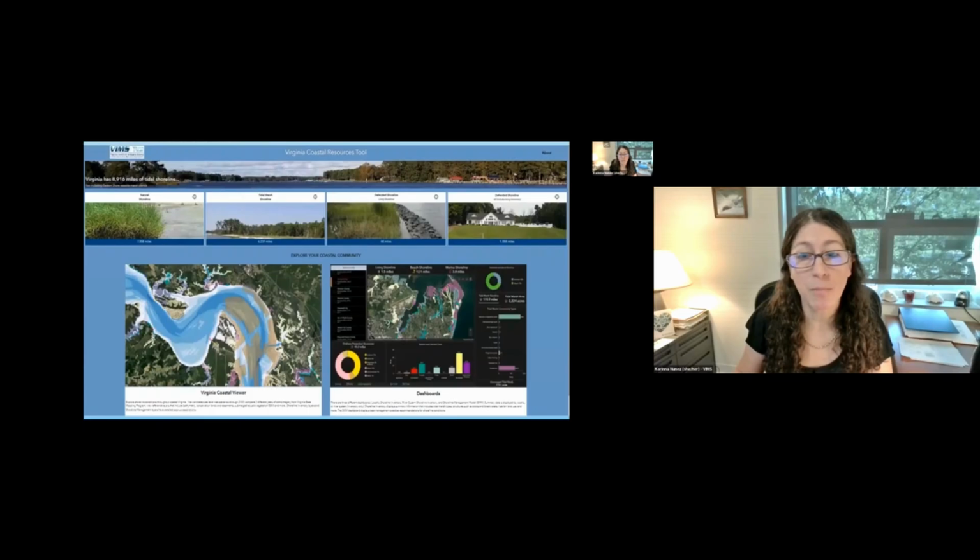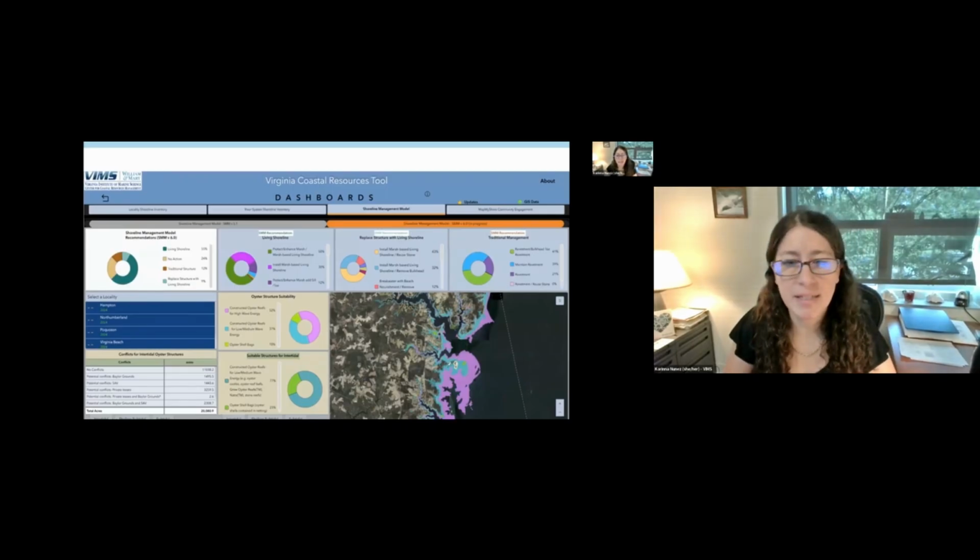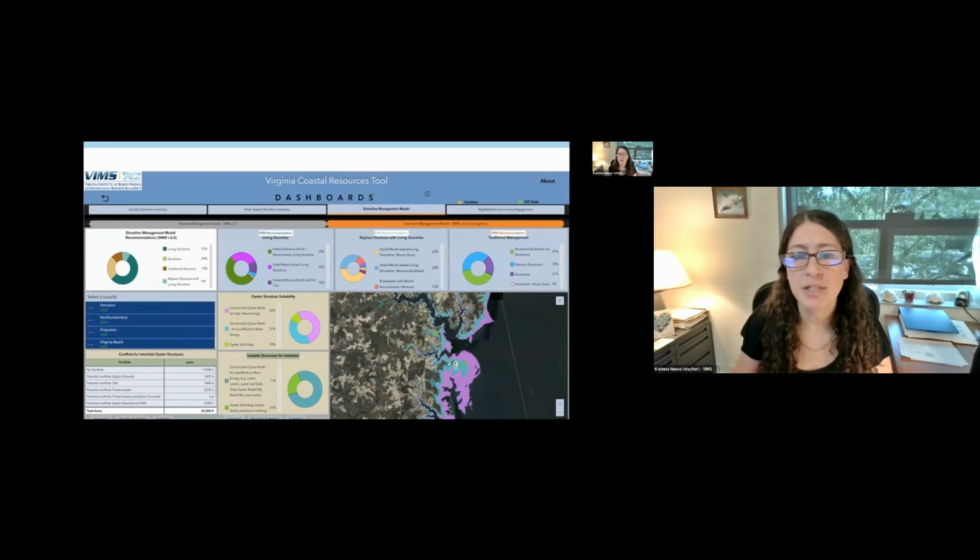End users can also view the model results in a dashboard format, which displays statistics and summarizes the information by locality about the different types of recommendations.